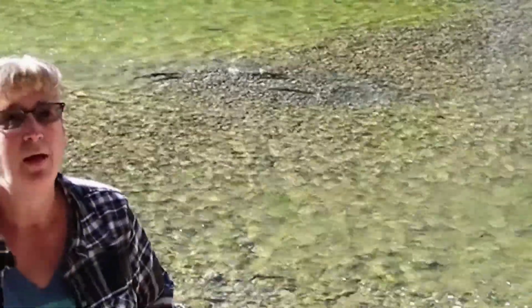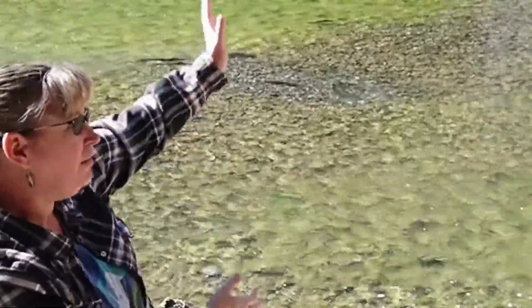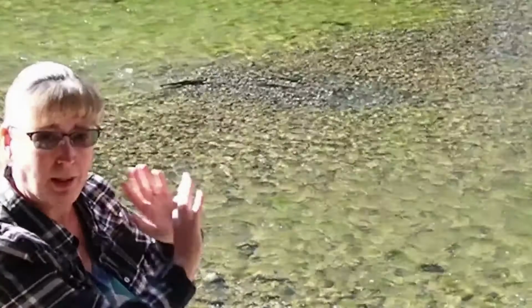But what's beautiful, if you look around this whole area, this is a super healthy stream area. And that's because her body is giving nutrients to all the trees, bushes, and grasses that are in this area, and not just the plant life.